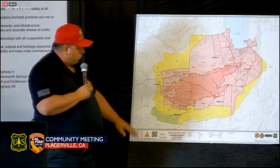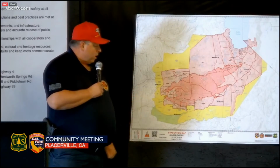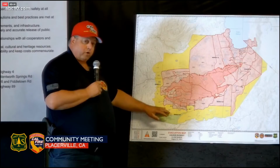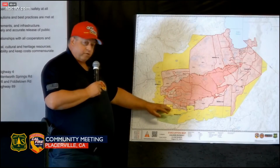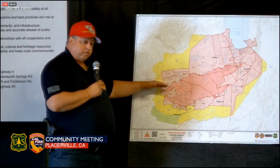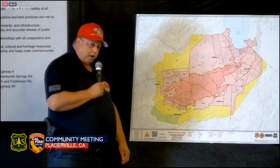Yesterday we were able to do some repopulation in the southern area below Omo Ranch, and we're working with operations to get it clear so we can start working more repopulation efforts in that area. We continue to work with operations on when it'll be safe to start bringing repopulation up into the northern area of Camino and Pollock Pines.